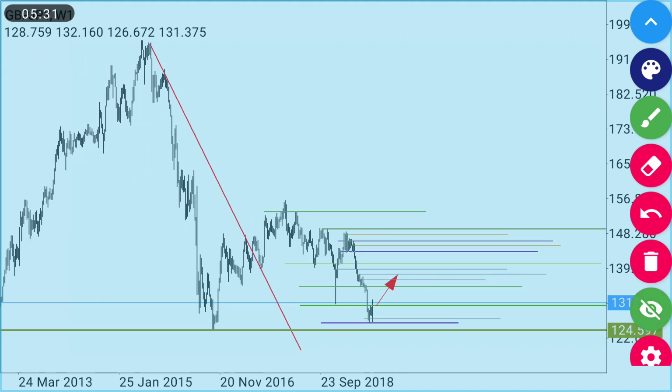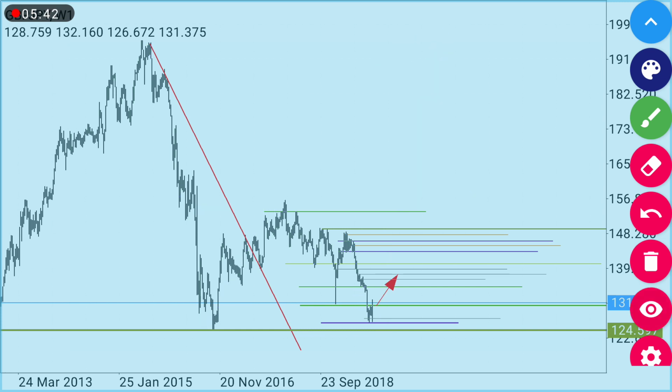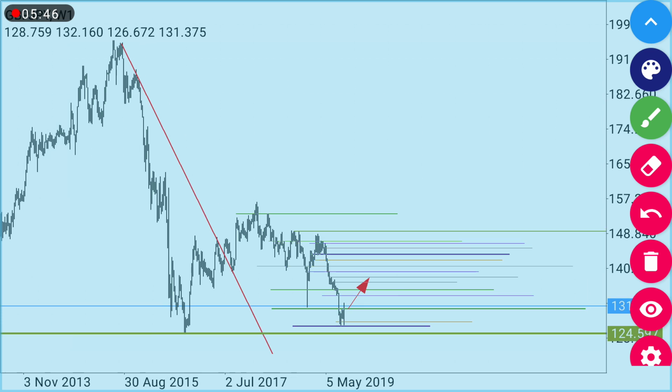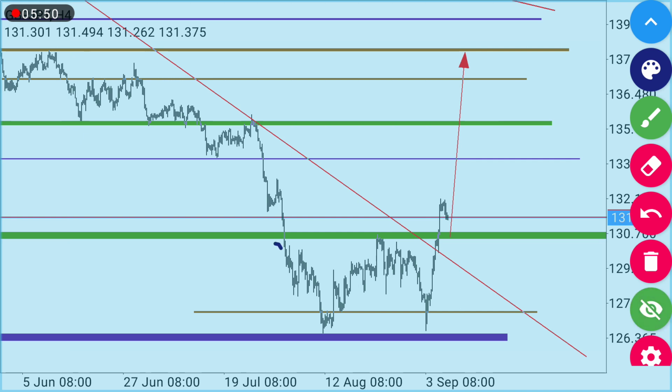As we can see, the market has reached a level whereby we estimated that it will form a double bottom. So this is a long-term swing for those swing traders who like to swing. This is the long term when you view it in a weekly time frame. But when you go back to H4, we can see there is a double bottom formation, and the market has successfully broken the neck of this double bottom.